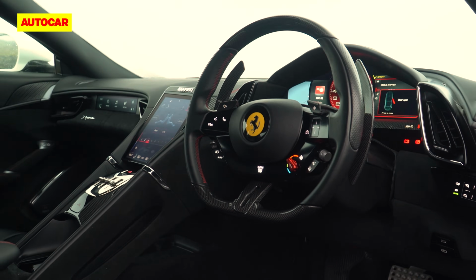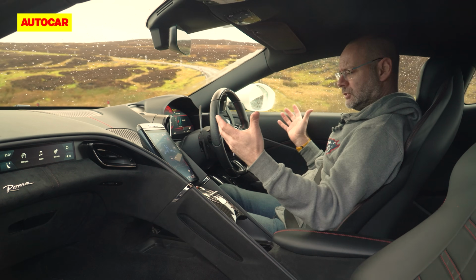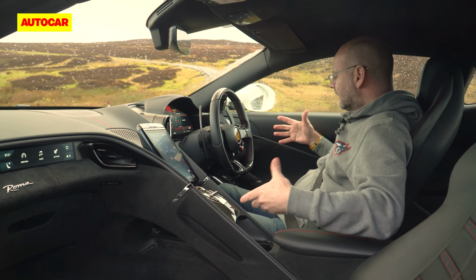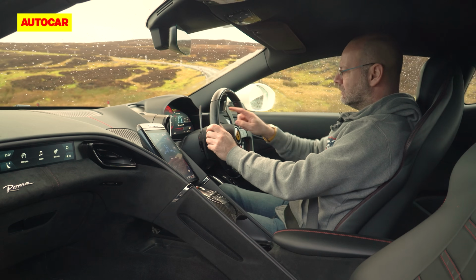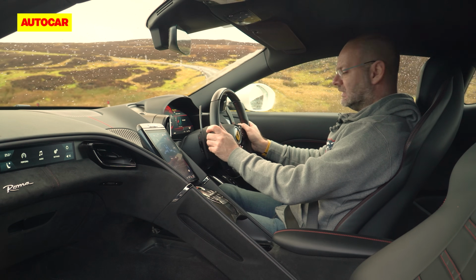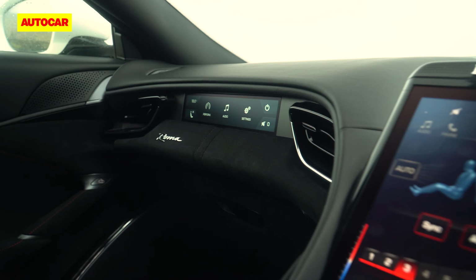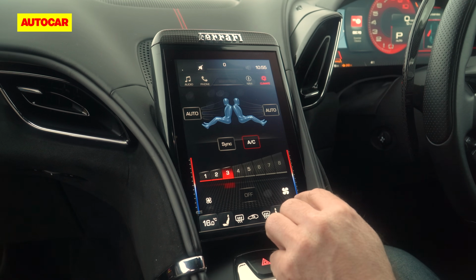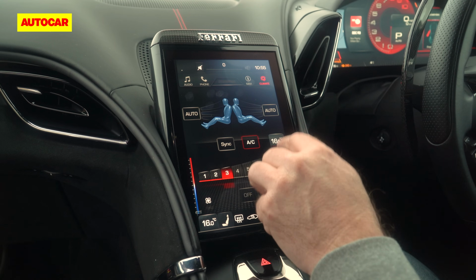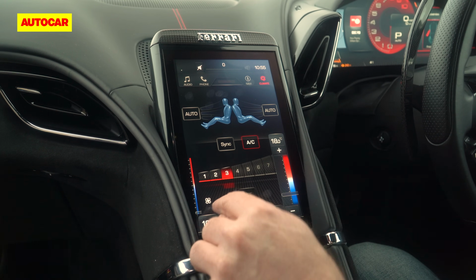So welcome to the inside of the Ferrari Roma, which I like as an interior environment. Driving position is terrific. It's really a cocooning kind of interior. There's a big central rev counter, and you can choose what you want either side of it. Some of the minor controls are a little bit fiddly on this touchscreen. Even changing the temperature is slightly sluggish to respond, and it would be easier if there was just a dial. But come on, it's a sports car.